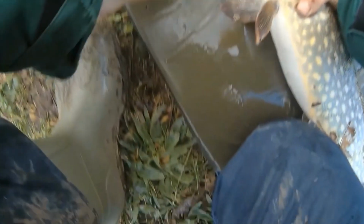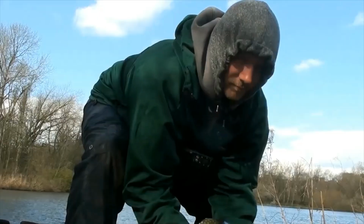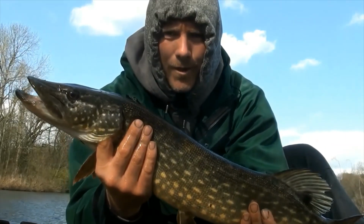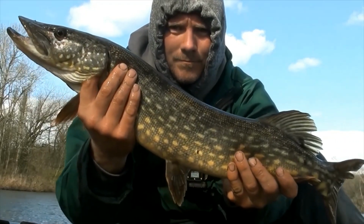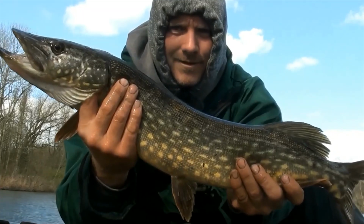In this session where I was fishing for the pike, I was dead baiting for them. But next year, in the springtime, when the water starts warming up a little bit, I want to have a go at a lure session with them as well. So keep your eyes out for that session, because hopefully I'll have that one on at some point.